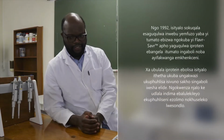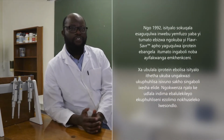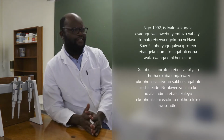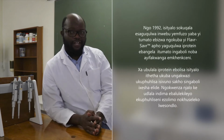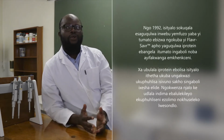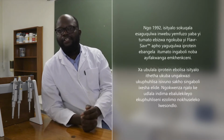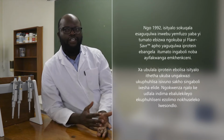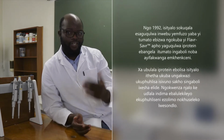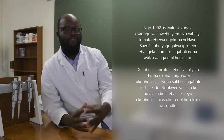I think the first GM crop that was actually produced was a tomato called the Flavr Savr. I think some time ago, most millennials were not born yet. I think that was in 1992. So this protein was designed in such a way that it doesn't rot without refrigeration. The rotting process is really a function of an enzyme, a protein. So you kill that protein, you have killed the process. So it means that the shelf life is improved.